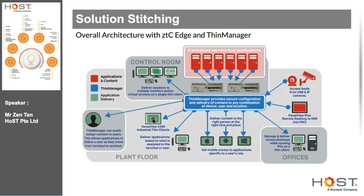Coming to the ZTC Edge, it acts as the Team Manager server. It has a fault-tolerant configuration to ensure that the communication to deliver content will not be compromised if one of the nodes fails. This system is resilient and secure to deliver the right content to the right person. In turn, it gives more accessibility and increased overall productivity of the plant. It is a proven setup and solution. We will show you the demo video clip which we prepared at the Host training room at the end of the presentation.